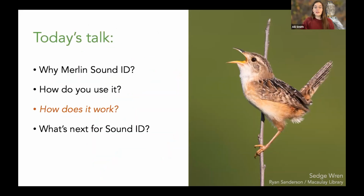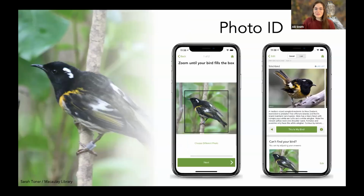So Sound ID is an incredible tool that can already help you identify over 1,000 birds, and we're working on adding more in there too. But how does it work? Like, what does it look like behind the scenes? This has been really cool to learn about. This is still very new to me. So I think the easiest way to explain it is to first explain how Photo ID works.